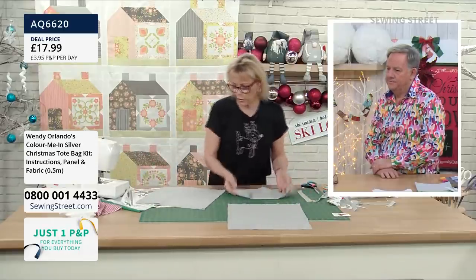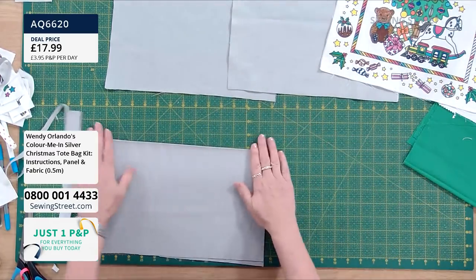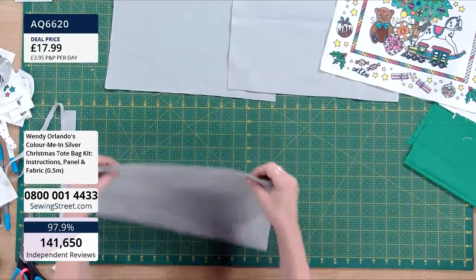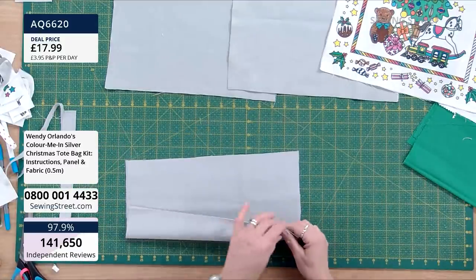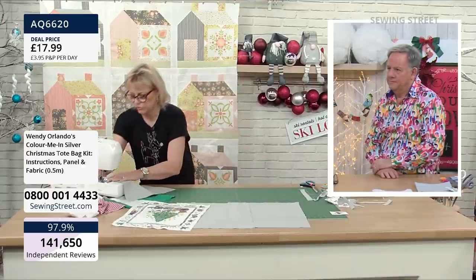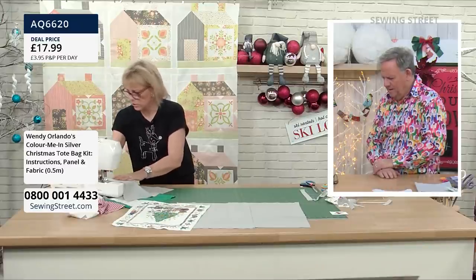So now we're at the pocket. We've got all the pieces that we need now. What I'm just going to do with the pocket is sew a top stitch along the top of here. And all that's doing is just going to make it look pretty, and it's going to strengthen the top of the fabric. Stop it rolling, won't it? That's the one. And what size shall I do?